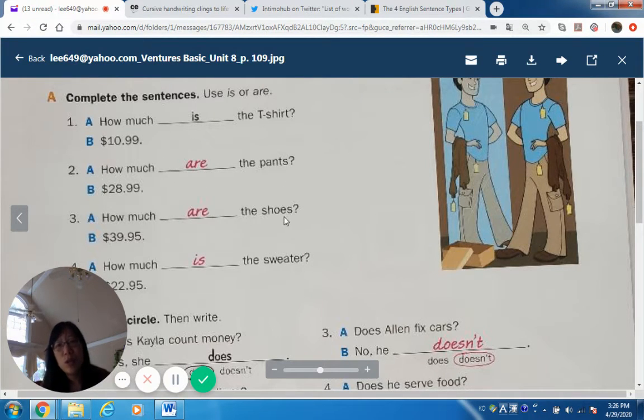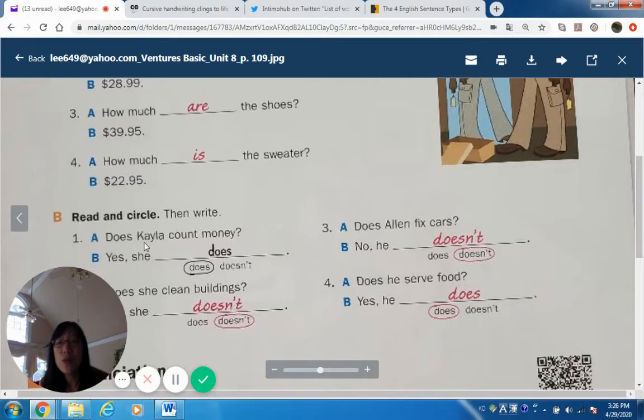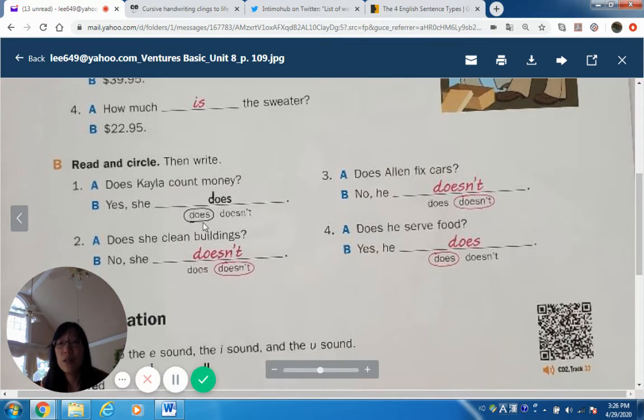Again, shoes, it ends with es. It's a plural. Are, how much are the shoes? Now just a sweater. How much is the sweater? Read and circle, then write. Does Kayla count money? Yes, she does. 2. Does she clean buildings? No, she doesn't.